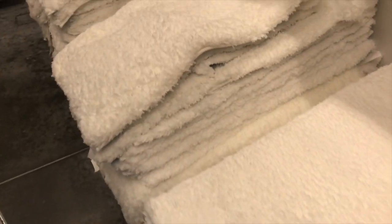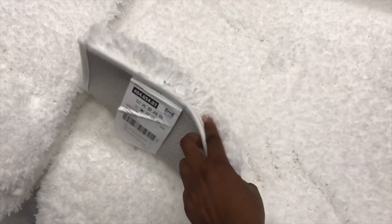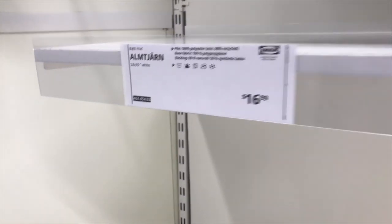These bath rugs right here are hella soft. Like I wanna take my shoe off and put my foot on one. Oh my God, they are soft as hell. And they're just $16. I'm gonna take my shoe off, hold on.